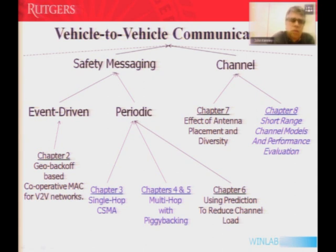So I actually started off working on safety messaging with GeoMAC, which is basically a geo-backoff based cooperative MAC. The idea then was that there are many people who are trying to apply routing schemes like AODV and GPSR and so on to this event-driven safety messaging problem. And as we show in our work, you can actually do simpler broadcast relay kind of schemes using some location information and get much better mean delays and even very small jitters in message delivery. So basically, GeoMAC was much simpler and much better than the typically used protocols then.